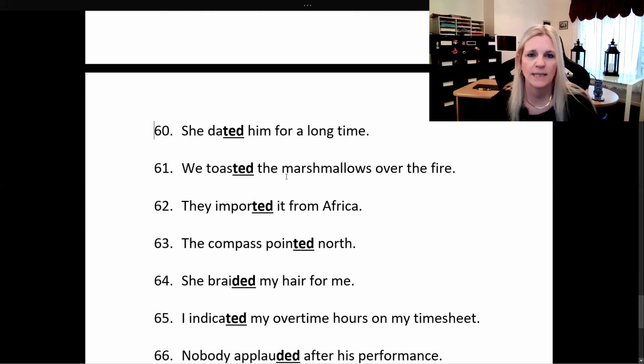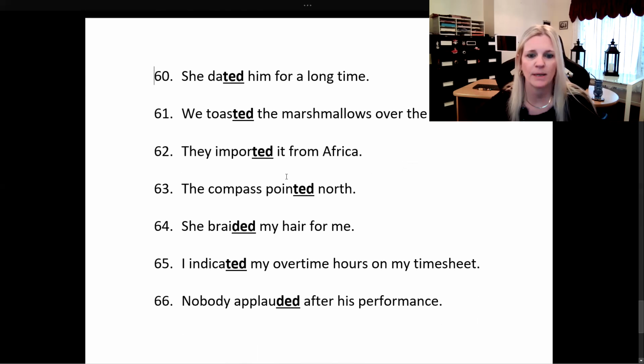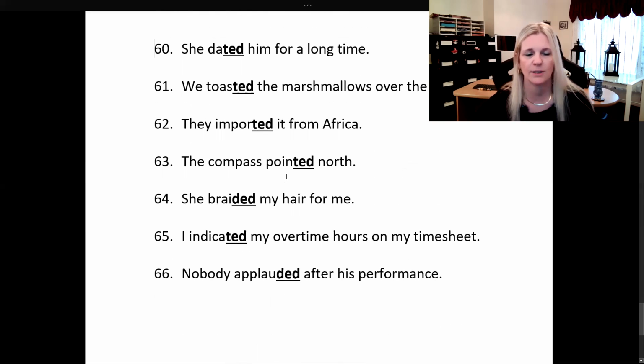The compass pointed north. She braided my hair for me. I indicated my overtime hours on my timesheet. Nobody applauded after his performance. And there you have it. That is the pronunciation of the ED ending on verbs that end with T or D. I hope this really helped you with your pronunciation. I know this aspect of the pronunciation in English is a little bit tricky, but you see how simple that is. It's not more complicated than that.